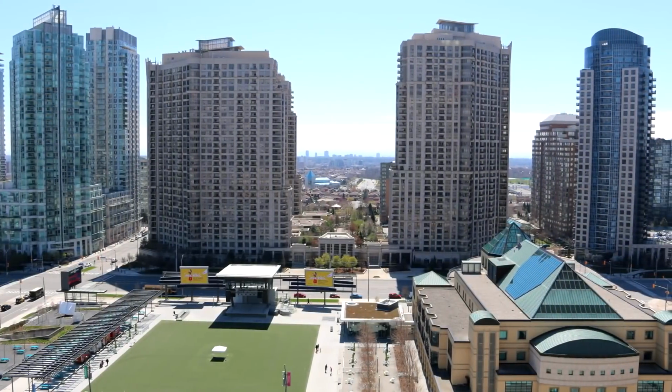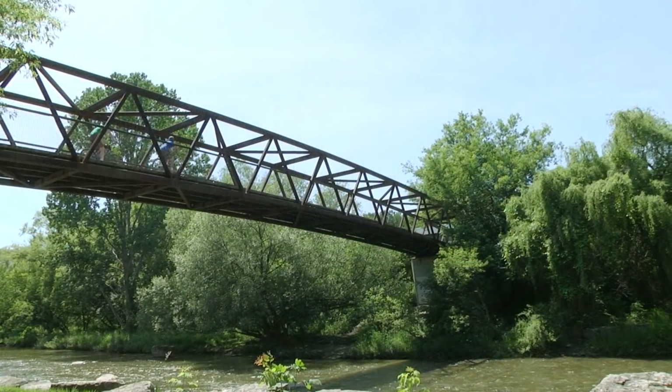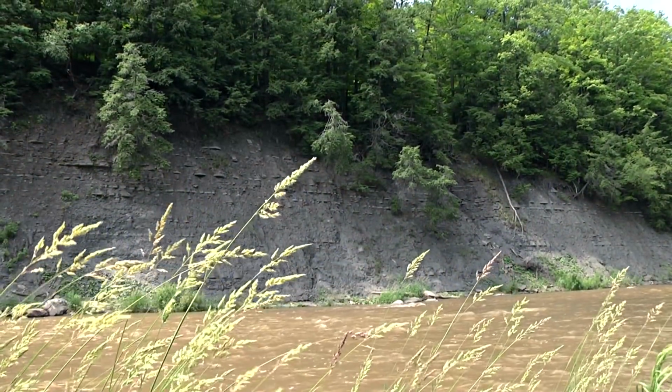Today, the landscape of our modern city looks much different than it did 10,000 years ago. The large mammals and the glaciers disappeared long ago, but the river is still a vital artery, a natural resource, and a place of beauty where the past and present converge.